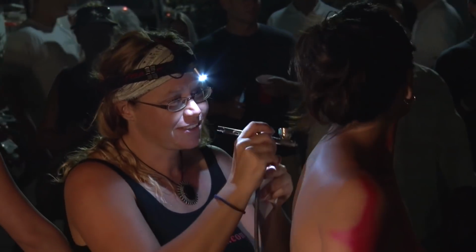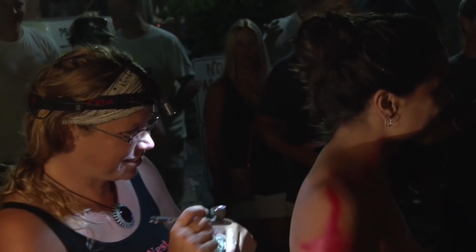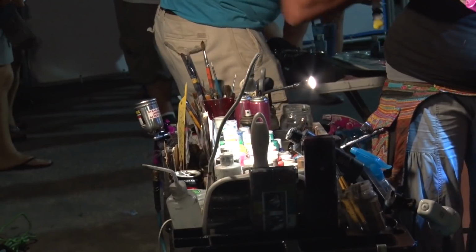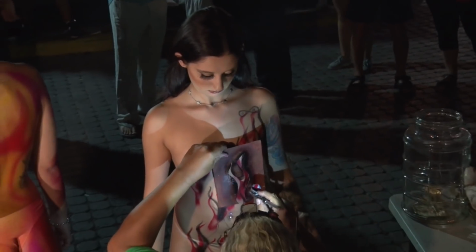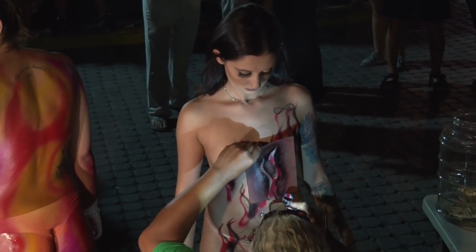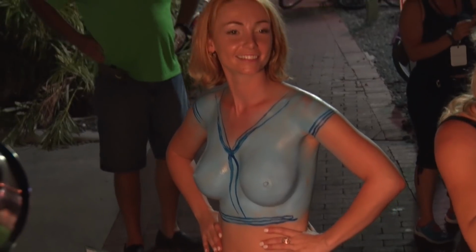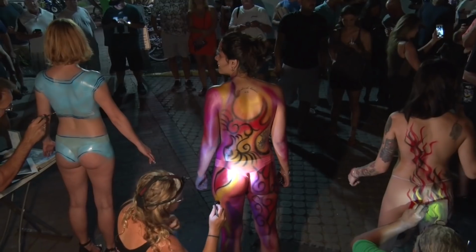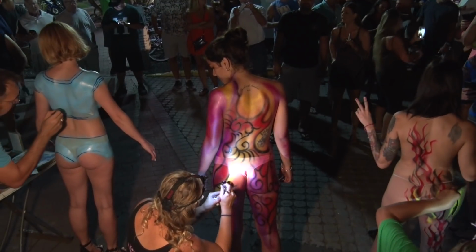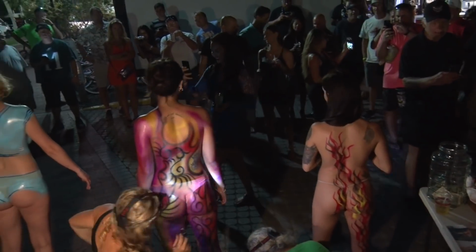And the reason that we added it was because there really wasn't anything exciting going on Thursday. And after all these trips I've been making to Key West over the years, especially during Fantasy Fest or during the motorcycle Key West Poker Run, it seemed to me that there was a body painting artist or some activities pretty much on every street corner or every other block in Key West. So we thought that we would reach into that talent pool and bring some of these artists and some of these lovely ladies over to the Conch Republic and start doing the Body Painting Expo.